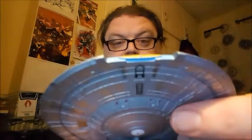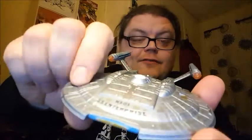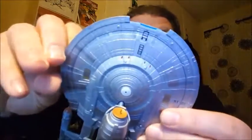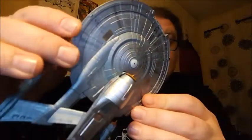The detail on it is fantastic. I don't know if you're going to pick it up, but the torpedo launchers are all painted in red. Oh wait a minute! I think there's even more surface detail. Yeah, there is. Didn't even notice that. It would appear that these raised notches here might be phaser banks or phase cannons. We've got some here. Yeah, I think they might be the phase cannons, because they're supposed to be going into war. I never noticed that before.